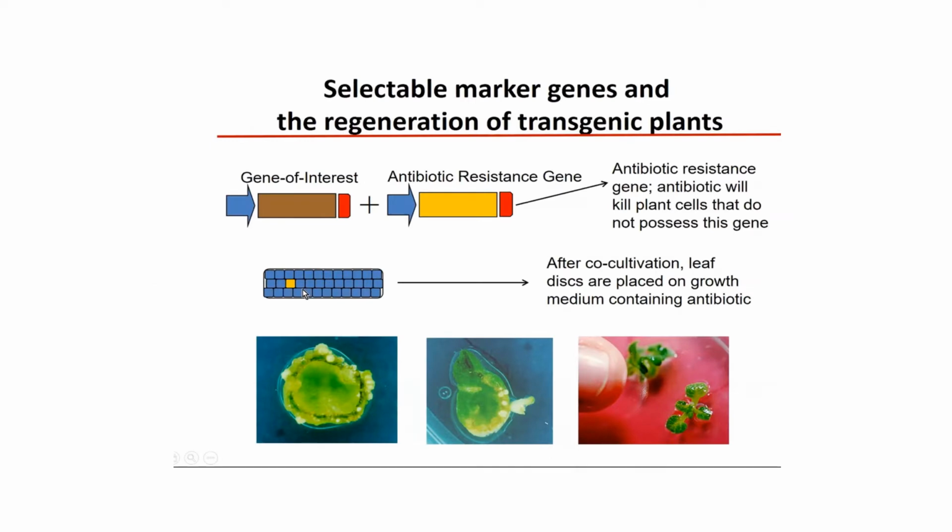Okay, so in terms of selection, we need to have our gene of interest, but we also need an antibiotic resistance gene that we can use to kill the plant cells that did not get the T-DNA, because not all the plant cells will actually get the T-DNA. You want to have a way to allow those cells that did get it to grow out. And those cells will grow out around the edges of the leaf disc or around the edges of the callus culture, showing that they have actually acquired the antibiotic resistance and therefore very likely the gene of interest. So then they're placed on growth medium and allowed to grow out.